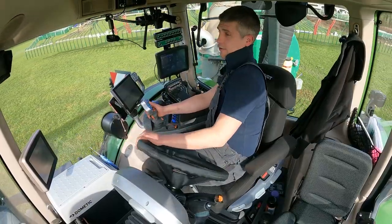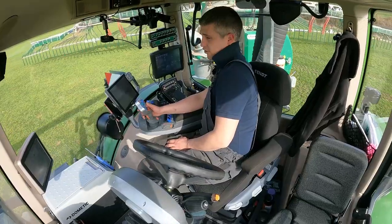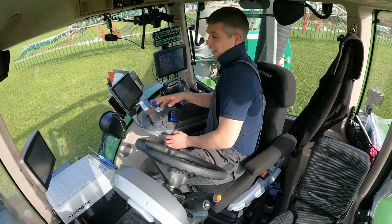Yesterday we had a good first day really, and managed to do 1200 cube in a day, and it wasn't even a long day, a 10-11 hour day.